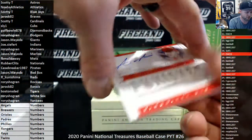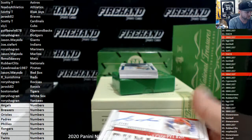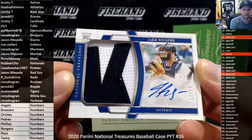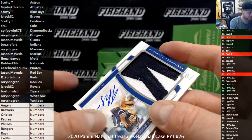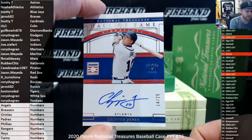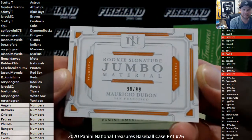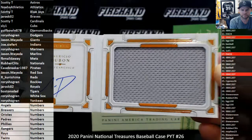Aristides Aquino, the Punisher, 37 of 99 for the Reds and R. Kunishima. Air Jordan and the Punisher. Rookie patch auto numbered at 99. Jake Rogers, Detroit Tigers. 64.99. And we got a Hall of Fame signatures. Number 14 of 25. Chipper Jones for the Atlanta Braves. And that goes to J-Rock 82. Congrats on the Chipper. Rookie Jumbo Materials, Mauricio Dubon, 99 of 99 for the Giants, Jason Maeda.